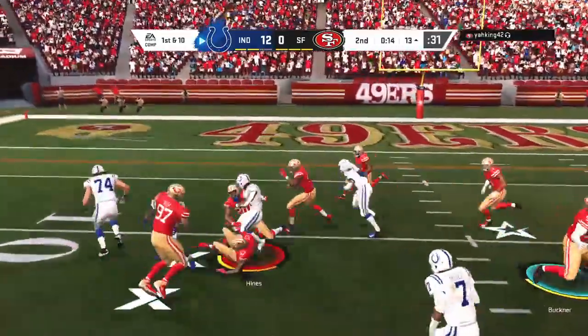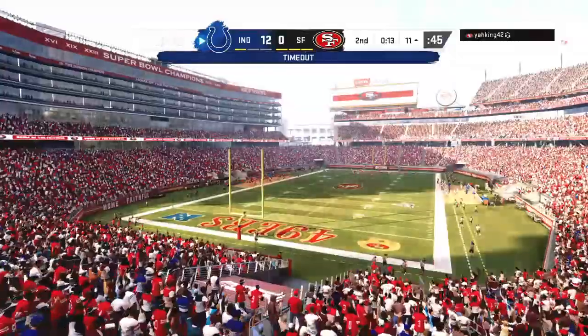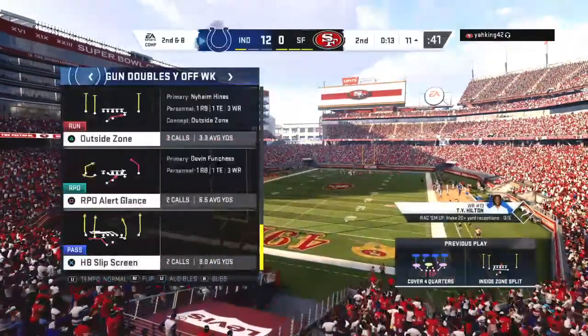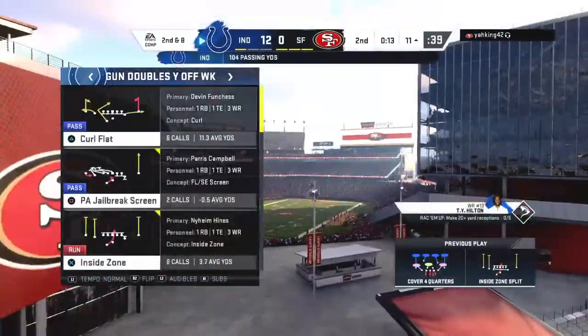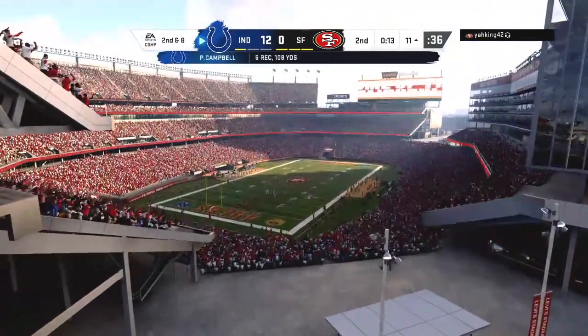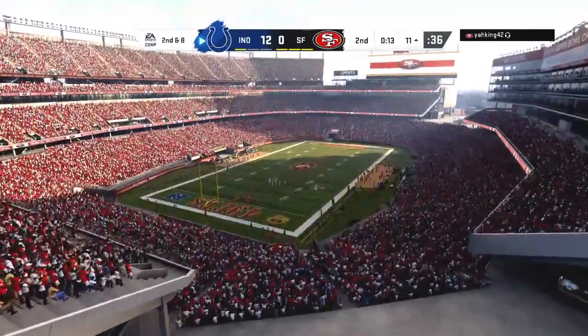Here's Hines. And he'll be taken down here at about the 11. Now the Colts are going to burn the second of their timeouts as they'll stop it with 13 seconds to play in half number 1. At the 49ers 11-yard line.